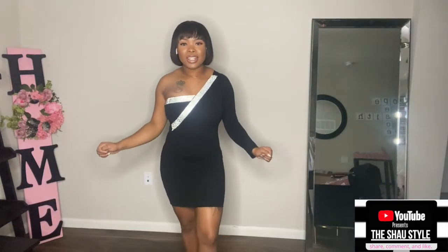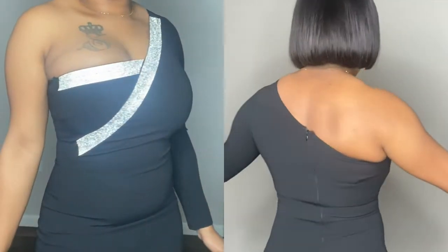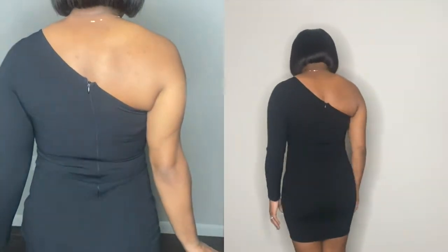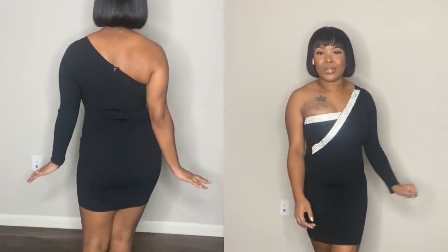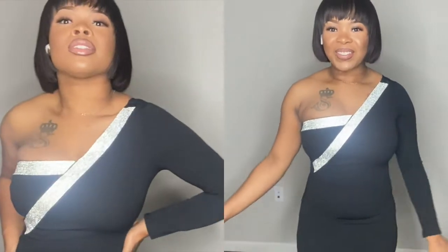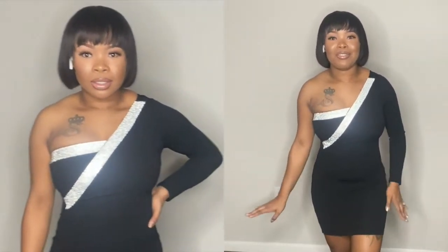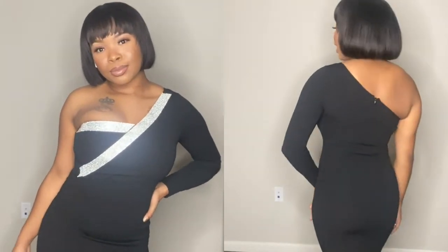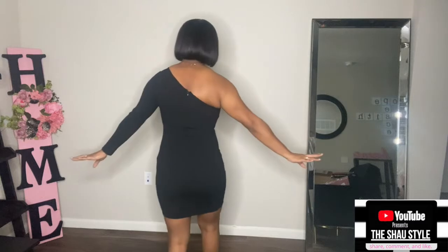You guys, so this is the rhinestone one shoulder Maryland dress. And this dress is cute, okay? It fits good, the material is great. You can't see through it. And I just love the whole design of it. I love the way that it complements my tattoo over here and gives me a little cleavage time. But I would definitely rate this dress at a freaking 9 because it makes me feel like a 10, honey. But this is the Maryland One Shoulder Rhinestone dress from CC Online.